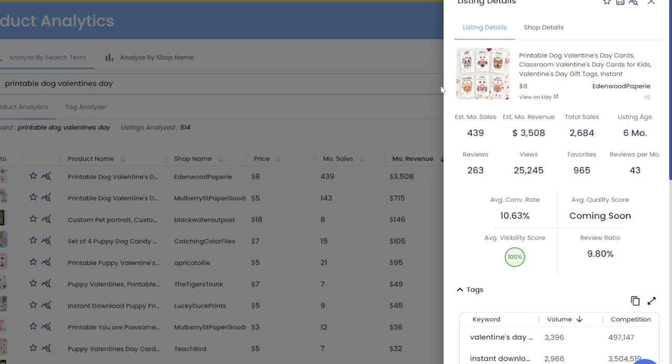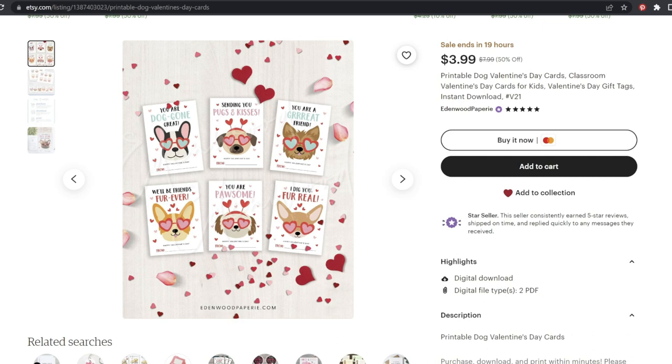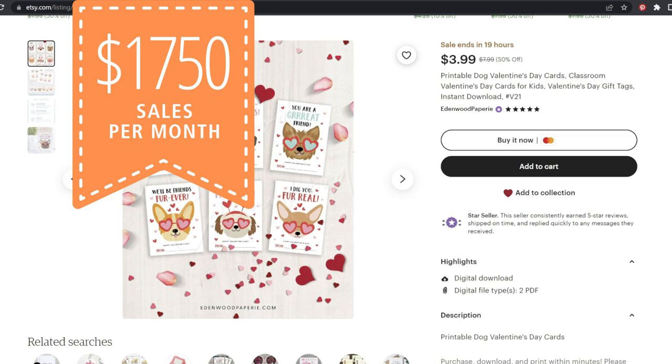And notice that Everbee gives it a price of $8. When we go to the actual product, it is actually selling at 50% off, so it is $3.99. So when we adjust for that, that puts their earnings at approximately $1,750 a month, which is still super, super cool.